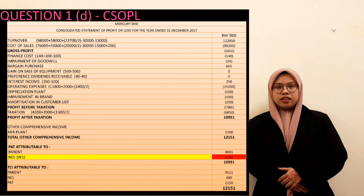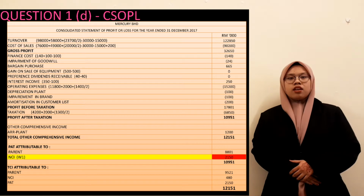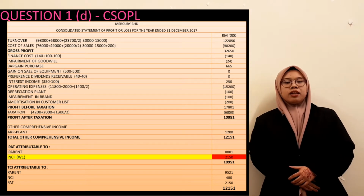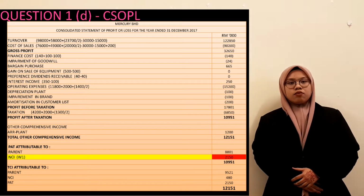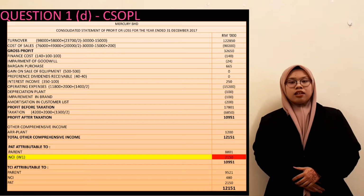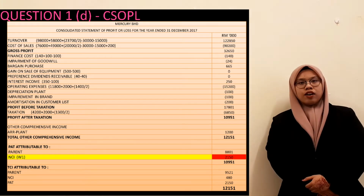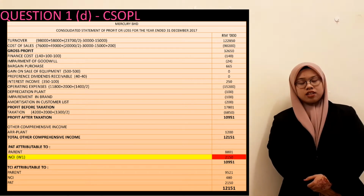For question 1D, for CSOPL, all transactions that involve Mars Berhad will be times 6/12 since Mercury acquired Mars on 1st July 2017. For turnover, we will minus 30 million and 15 million from inventory sold. For cost of sales, we will deduct 30 million and 15 million from inventory sold and plus 200,000 from URP. As for finance cost, we will deduct 100,000 as it is an intercompany transaction.